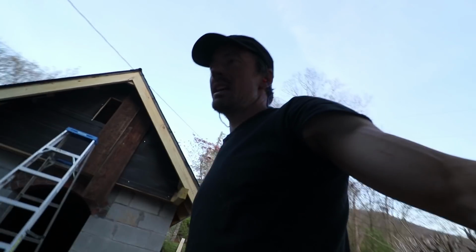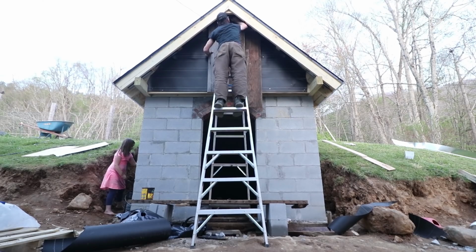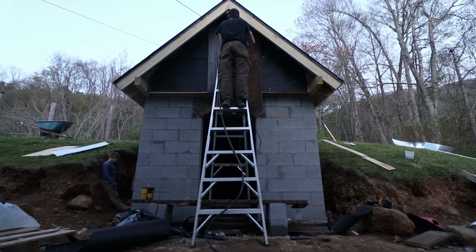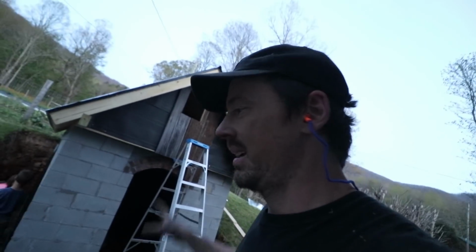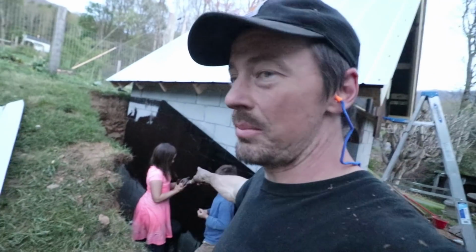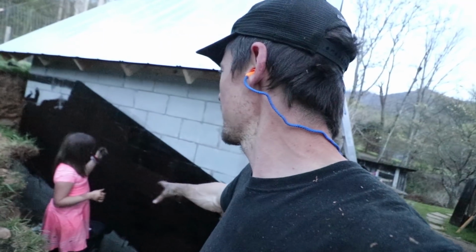I'm even using nails from the old barn when I put this old wood up here. Okay, you get the idea. It's gonna be beautiful. We gotta wrap up though. It's 8:20. I kept the kids out down here late. Joyful's done an awesome job sealing this side of the shed.